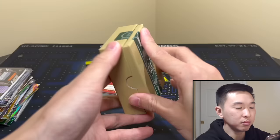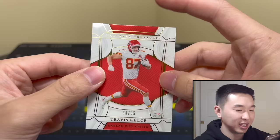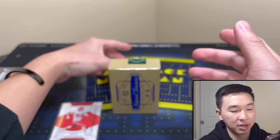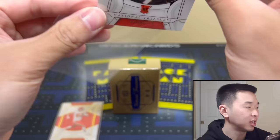Good luck to us. And a lot of Chiefs today. Interesting. Yeah, I'm going Chiefs then. Travis Kelce. Got a lot of Kelce. A lot of Mahomes at the end after we asked for some Mahomes. We got... Hey, that's kind of cool. McPherson to 99. Kicker Love. I should have enough sleeves. I don't have a lot left, but I think I did it right.